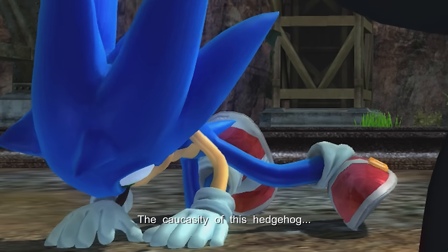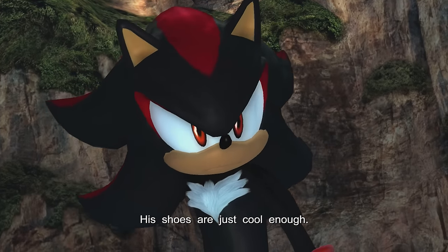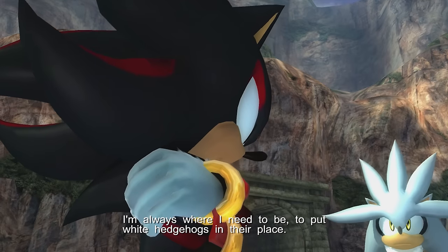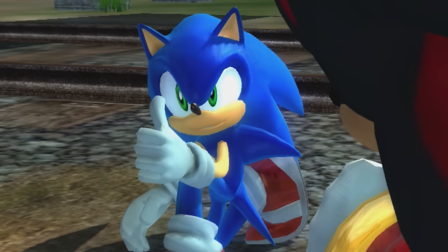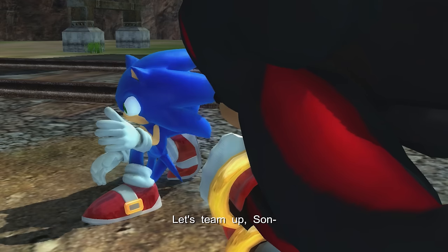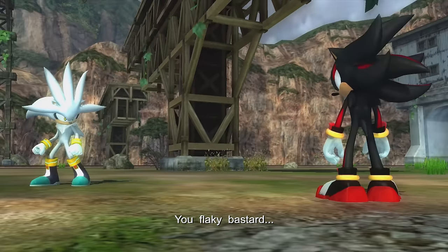The concavity of this hedgehog. Sonic gets a pass. His shoes are just cool enough. I'm always where I need to be to put white hedgehogs in their place. Thanks. Anyways, let's team up, Sonic. Where are you going? I'm out of here. You flaky bastard.